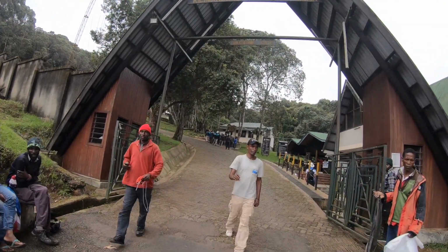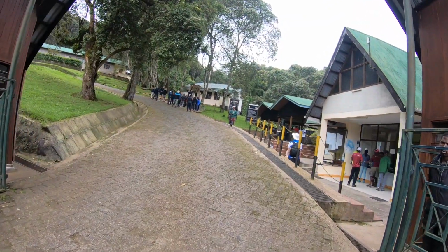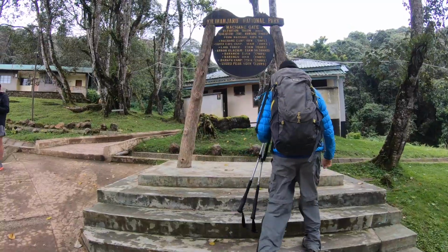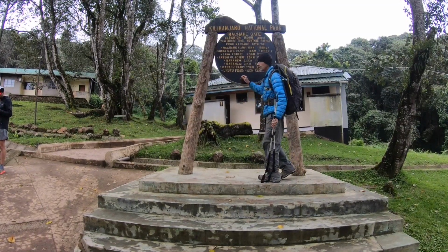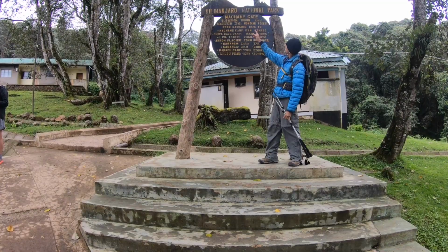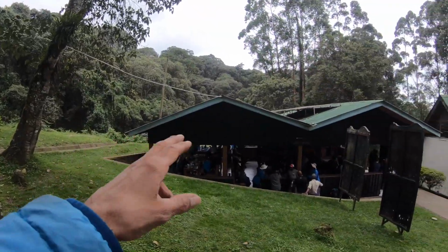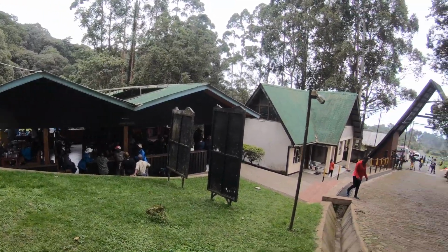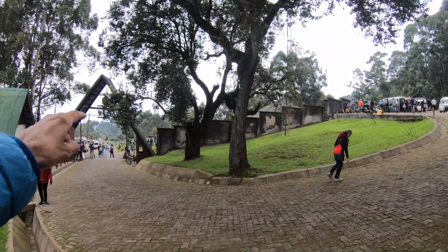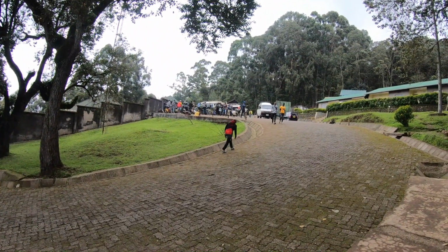This is what you see when you first come in the gate to enter into the facility to start the hike. Our van drops you off here at Kilimanjaro National Park, and the elevation here is 1,800 meters at this point right here. People congregate over here, eat lunch just before they start their trek, and the van drives you up over there, and you get out and get your gear for the hike.